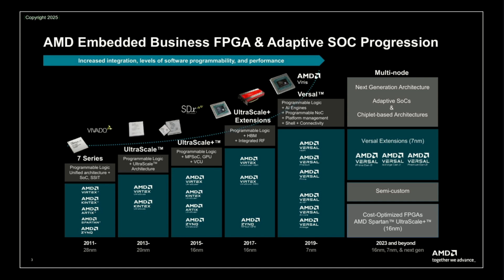AI Core is the first subfamily that was launched, as well as the Prime. The AI Core product is the one that we will be talking about in the RF System-in-Package. It's the Versal AI Core VC1902, which is the largest AI Core device with AI Engine 1. That was our first product that we brought out, like I mentioned, with this architecture. And I'll cover a little bit more about that.